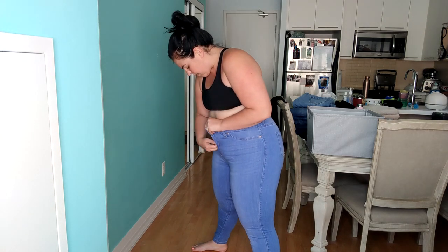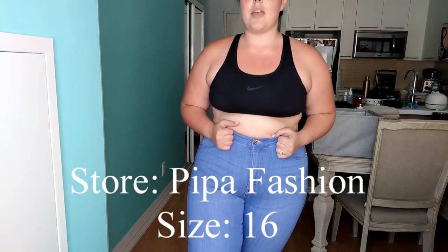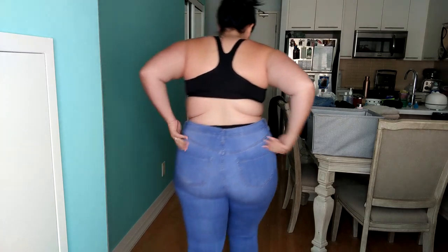I just love the color of them. They're like a purpley blue, which is super cute. They are, I would say, more of a high rise. Like, they do go up fairly far. They do not have front pockets, which upsets me, but they do have two back pockets.